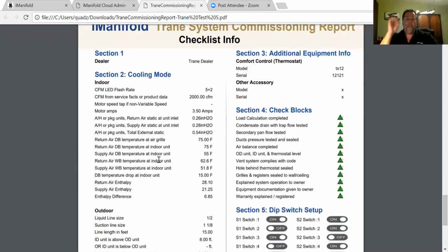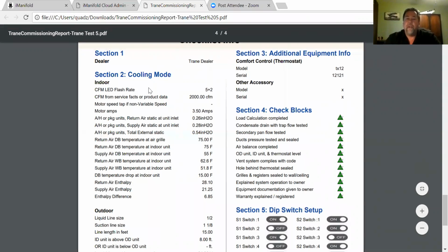Now here's our TRANE checklist. Section 1, the dealer. We just put in TRANE dealer here. There's our CFM LED flash rate. CFM from our service facts, published right here. Motor speed tap if non-variable speed. We used a variable speed on this one. Amperage, air handler packaging, returning our static at inlet. Remember we had our manometer working, 0.26, 0.28. There's our total external static is 0.54.